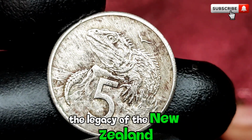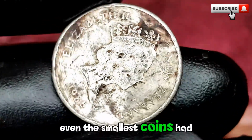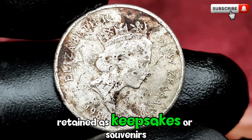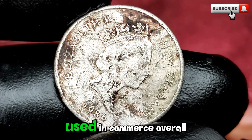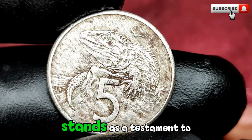The legacy of the New Zealand 5-cent coin is one of nostalgia and national pride. For many citizens, it recalls a time when even the smallest coins had purchasing power, and when the tuatara became a familiar emblem of daily life. Today, these coins are often retained as keepsakes or souvenirs rather than redeemed, as their demonetized status prevents them from being used in commerce.